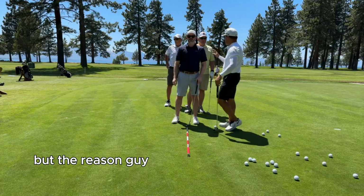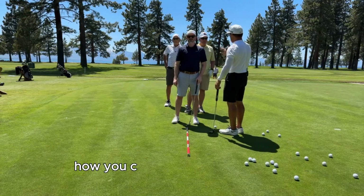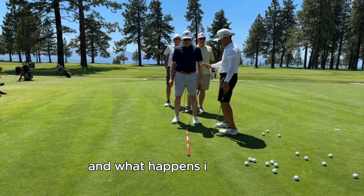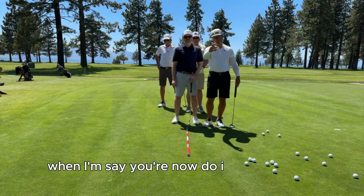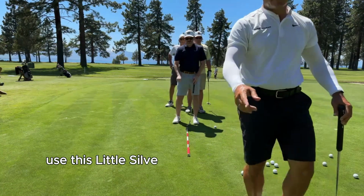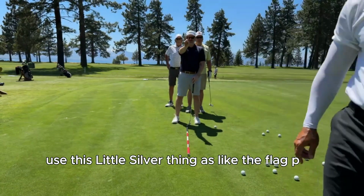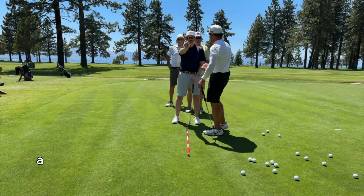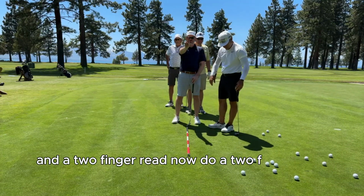But the reason, guys, you're starting to understand this now, is how you can block out a dimension to where we don't start our ball. Now do it to the camera. Use this little silver thing as the flag pin. See how a 1-finger read would start it just to the right of my handle? And a 2-finger read, now do a 2-finger read. Okay, you get my point?